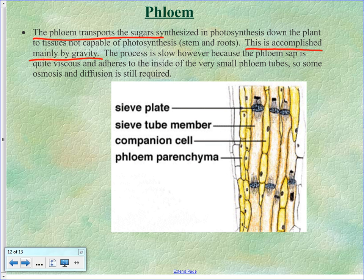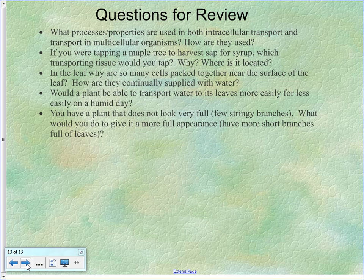All right. So again, the phloem tubes are really small. There's a small amount of diffusion and osmosis that allows sugar to get out at various places. All right, I'd like you to answer those questions here in the remaining few minutes that we have in class, and then we'll talk about them tomorrow before we start the Transport in Plants lab.